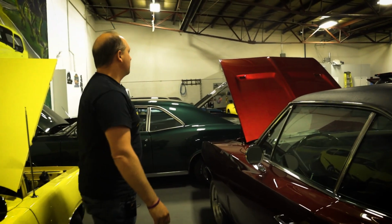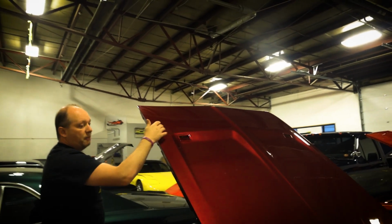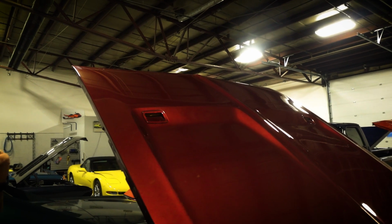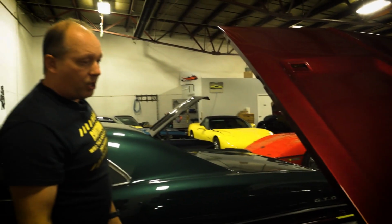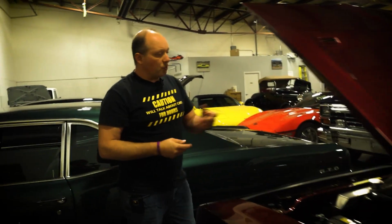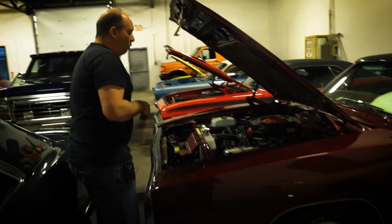second generation Charger. Hood mounted signal lights, so when you hit the signal lights, these blink up, so obviously left signal blinks left, right signal blinks right, hopefully, if everything's good. So this is a front disc brake car, power brakes, power steering. This one has headers, but it's got the factory other setup. It does have a little bit of go fast goodies under it.